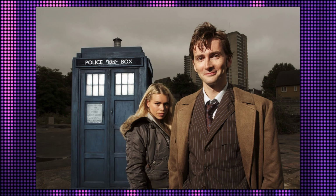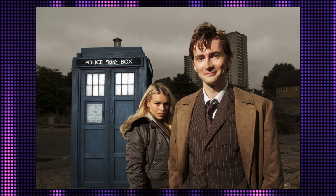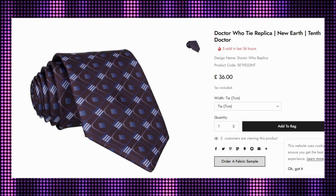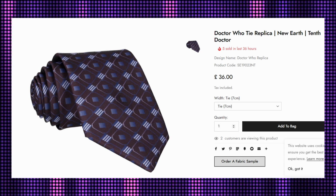First up, we have the Hector tie, one of the more common Tennant ties worn with the light blue shirt. This one is notable for being worn in the 10th Doctor's first off-world story, New Earth, as well as his last story, The End of Time, with many in between. This one is also compatible with his light beige shirt seen in Rise of the Cybermen.